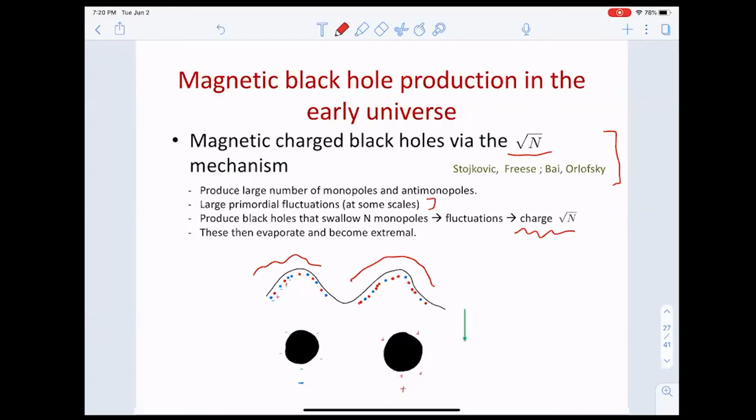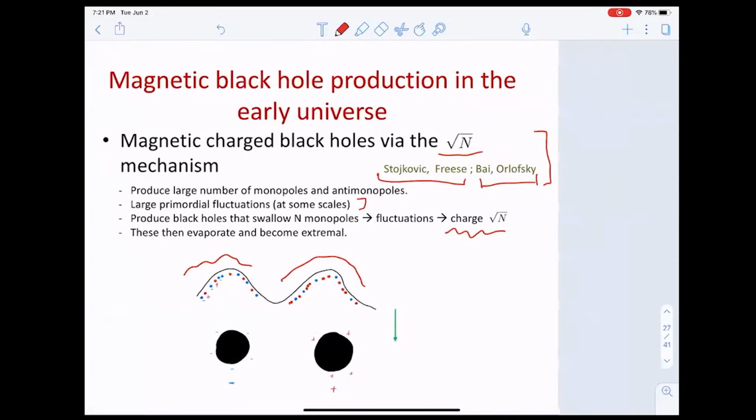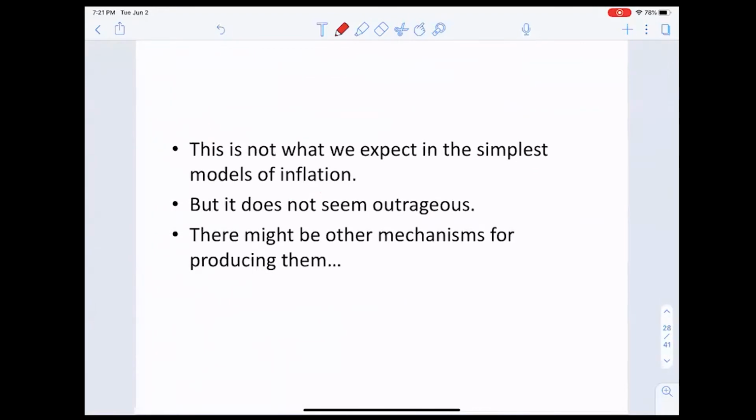The idea of getting monopoles and anti-monopoles into the black holes was discussed in this paper as a way of getting rid of monopoles and anti-monopoles. And the idea of the square root of n was discussed in this paper, which was attempting to create electrically charged black holes for dark matter, charged under a dark U(1). And this is a point that Rafael was already asking about. This is certainly not what we expect in the simplest model of inflation. It's not natural, but it doesn't seem outrageous. And there might be other mechanisms for producing them that might also be unnatural, but maybe there are also other mechanisms.